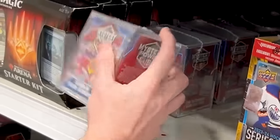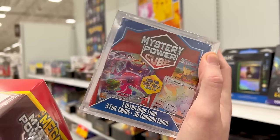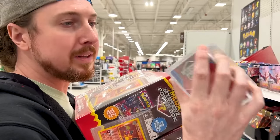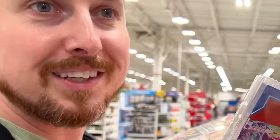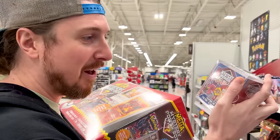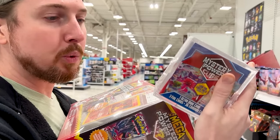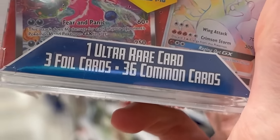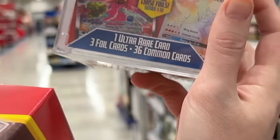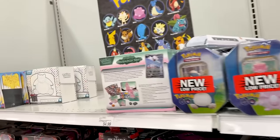Look at this. Are you really going to get... Mystery cubes right here. I think this is just going to be the same junk it always is, but I think they just switched the paper out this time. They might have, but you should probably test it and make sure. No, because then I have to get two of them. I know. These things are like $20. Look at this. Versus the Mega Mystery ones. 1 Ultra Rare card, 3 Foil cards, and 36 Common cards. Oh, that's not that good. No. And I guarantee you it's going to be like $20.